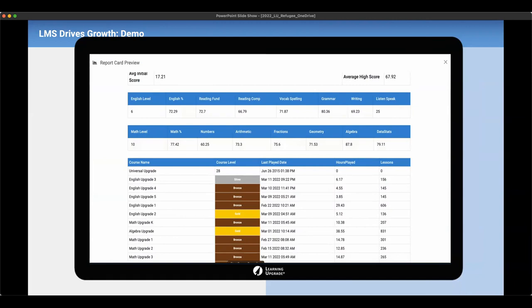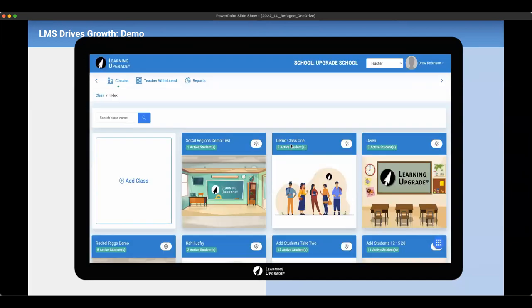We're going to give you their current English level, their math level, and then we'll break it down by subject area score. So even if they've worked on five of our math and three of our English, you can quickly look at those grade level scores and see fundamentals, comprehension, spelling, grammar, writing. For a lot of our refugees, new arrivals, you'll see they'll make progress pretty quickly on some of those, and then that listening and speaking component can be a little low. This one's exaggerated for the demo, but it gives you an idea of the kind of insights you'll be able to get from this student report card.